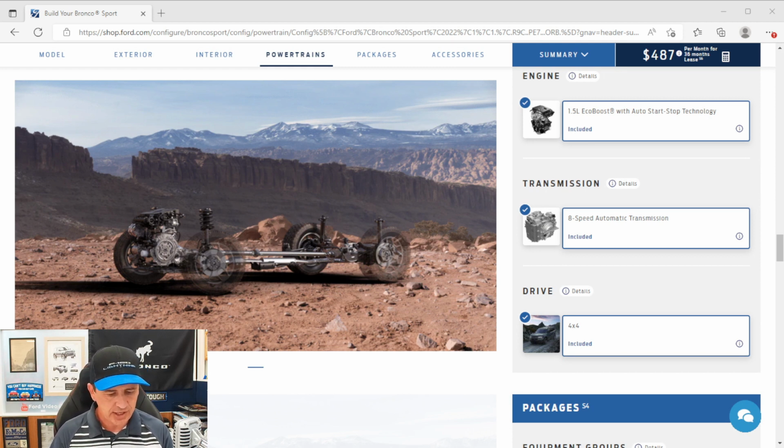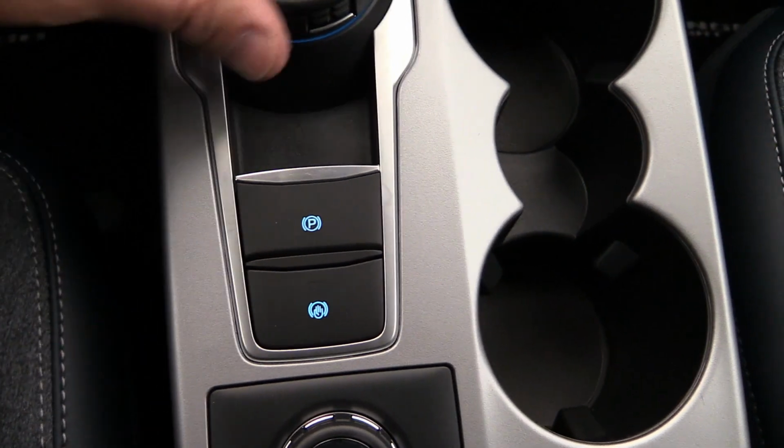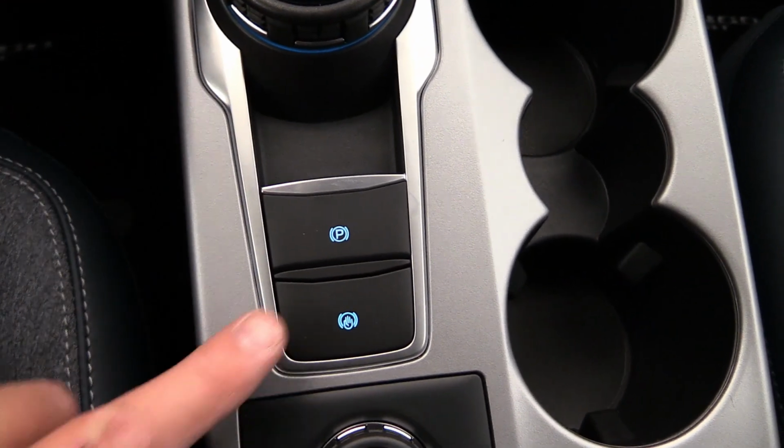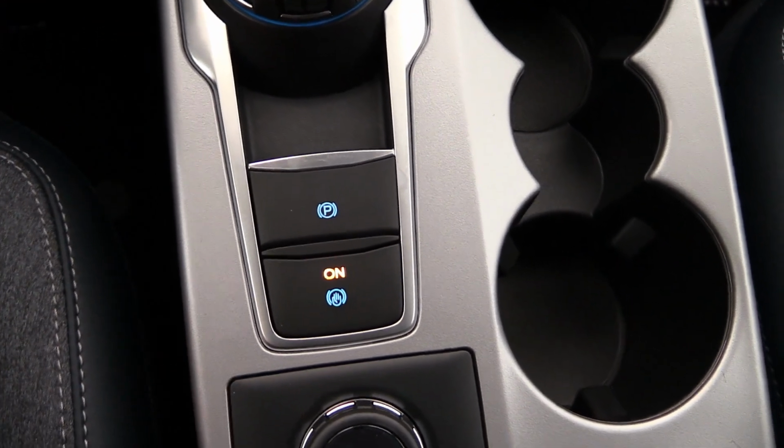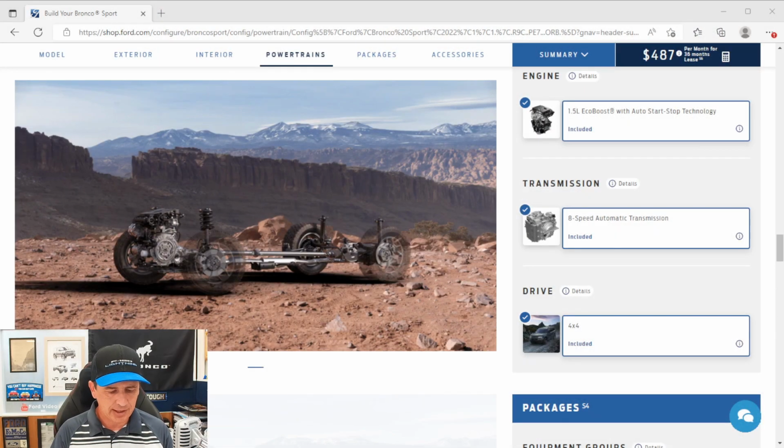You do get front and rear stabilizer bars, and you get an electric parking brake, which includes auto hold. Auto hold means that when you come to a stoplight or stop sign, you can press auto hold on the brake, and you can take your foot off of the brake. Also, you get electronic brake assist, and then you get electronic traction control.